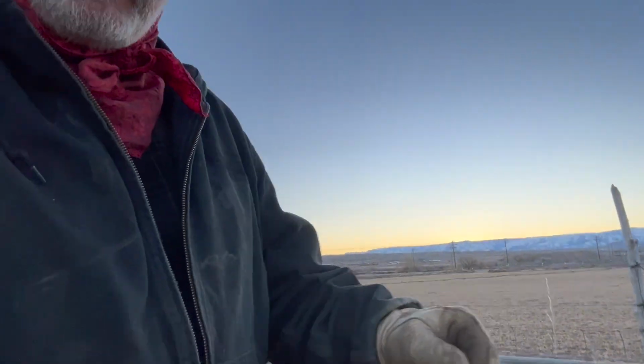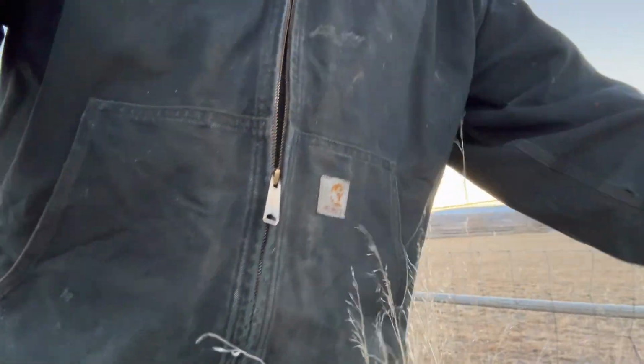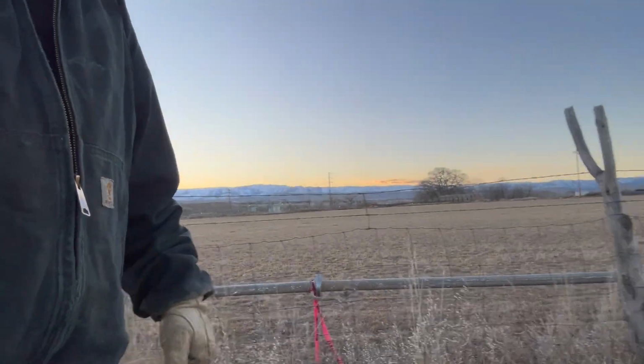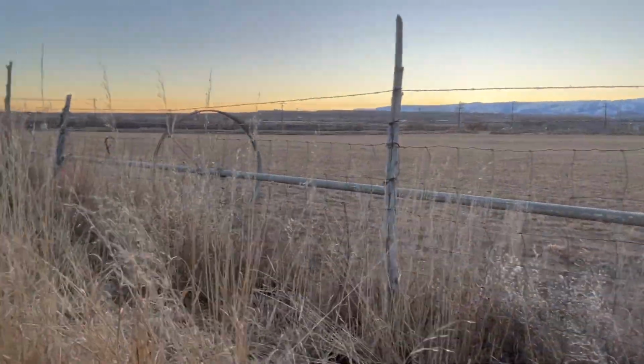I was going to take just a minute to show you guys something. So look at this grass. There is grass that is up to my waist. I'm not sure what kind of grass it is. I should know my plant species, but if you guys look around, this whole fence line is just, we got tons of feed out here.